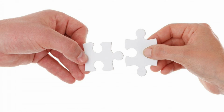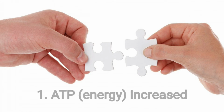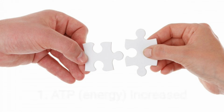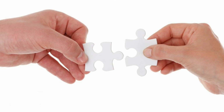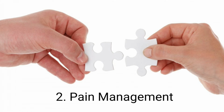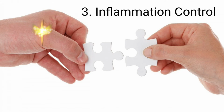So the first benefit from the photobiomodulation is an increase in the production of ATP in the cell. What this means is that you have an increase in energy production. And this is massive because if you increase energy production in your cells, you can heal, you can repair, you can do more. So the increase in ATP is the first benefit. The second benefit is that you can control pain very well when you use photobiomodulation, so a decrease in pain. The third is actual reduction in inflammation. That's one of the more well-documented benefits of photobiomodulation.